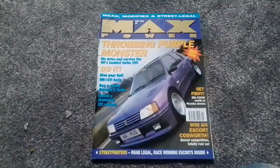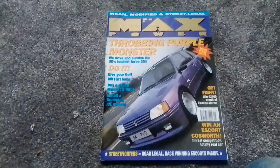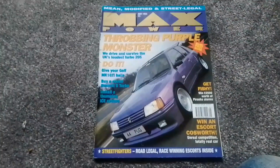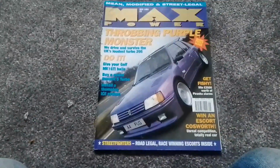So, why are we bringing back Max Power? Well, on the 23rd of July 2023, we're heading down to the Max Power reunion show down in Stafford to celebrate 30 years of Max Power magazine.